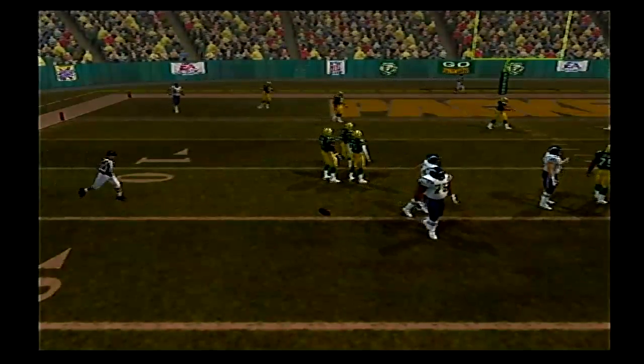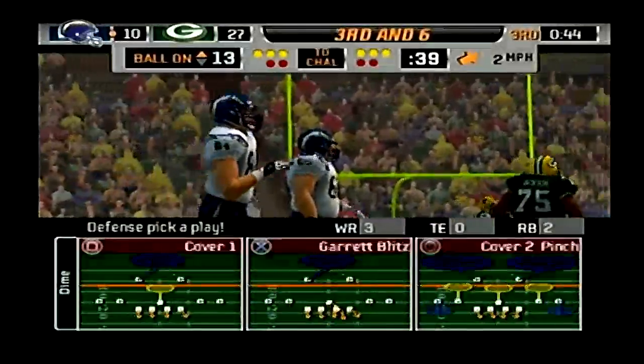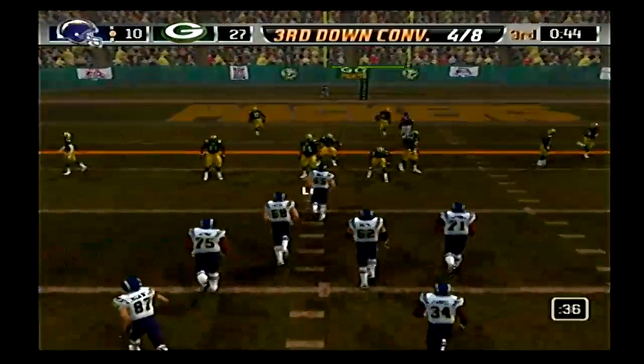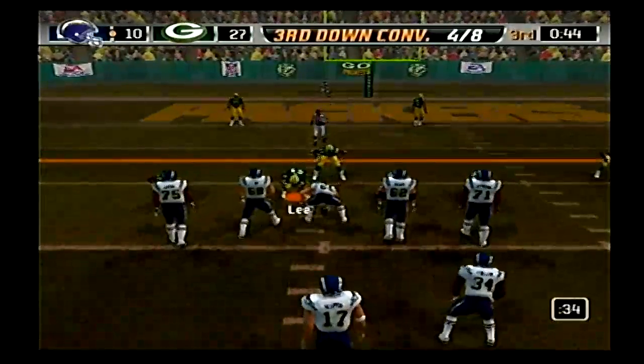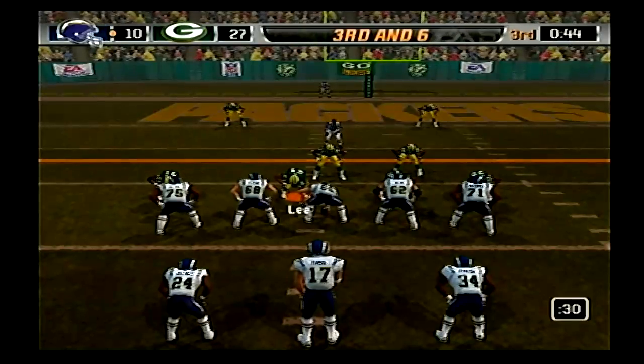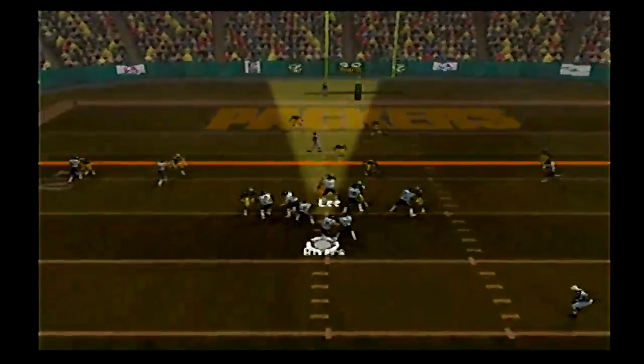I think that incompletion was the result of a wet football. Yeah, these new footballs are already a little slick. When you add moisture, you start getting some split-fingered stuff. Good in baseball, not good in football. The offense has been stepping it up on third down all day.